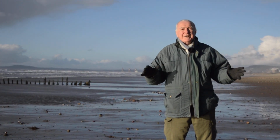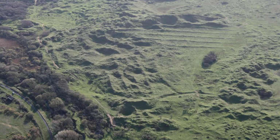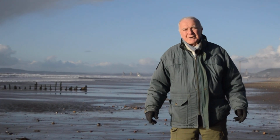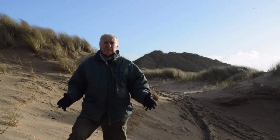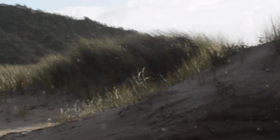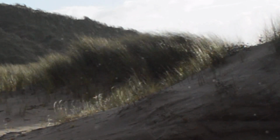And the history here is absolutely fascinating, from medieval developments inland down to shipwrecks, of which there were many along this notorious coast. The sand here is constantly on the move, and the profile of these dunes can change very, very rapidly, especially when the strong prevailing westerlies blow in from the sea.